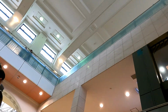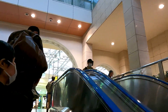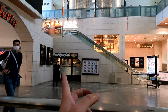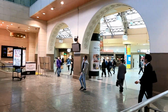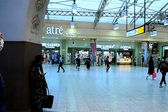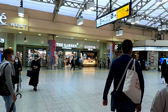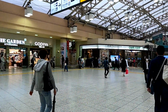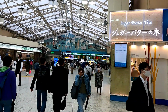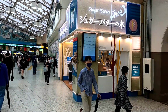Look at the high ceilings. There's all kinds of different things to do inside the station. Got the Hard Rock Cafe over there. You got a bakery. You got the garden, Jiyugaoka. You got Godiva. But this is basically the central or the main entrance to Ueno Station here. The mural looks beautiful. They do have omiyage, or well, this is sugar butter tree.